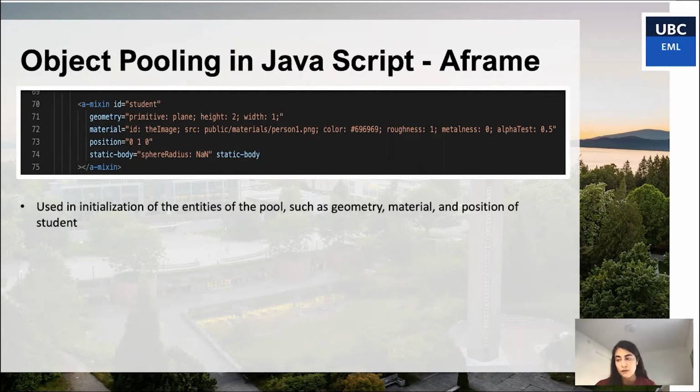As you can see here, we are using a mixin, which helps us initialize the entities of the pool. For example, geometry, material, and position of the students who are crossing from one side to the other side. Each pool can have a different size. In our project, the size of our pool is 10. And we randomly decide which student image is shown when we request an entity from the pool.